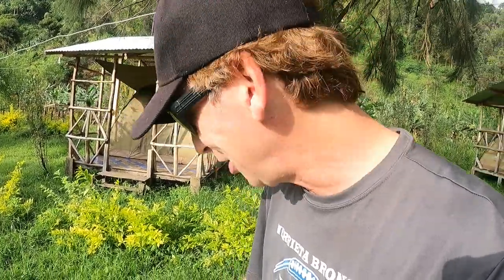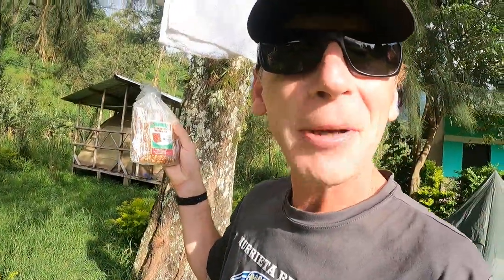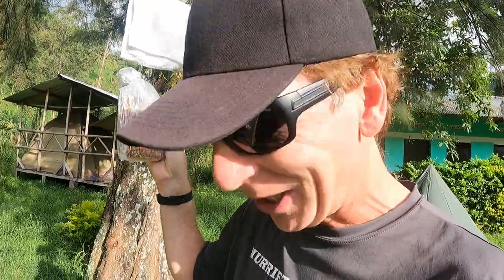So this is breakfast: cup of coffee, egg, cucumber, tomato, coriander sandwich, and a passion fruit. Peanut brittle, something you shouldn't go camping without. Great for breakfast with a coffee as well.